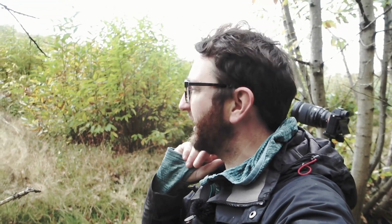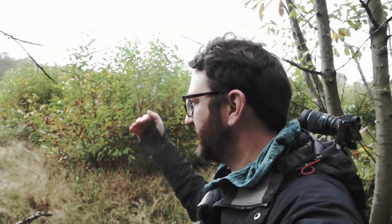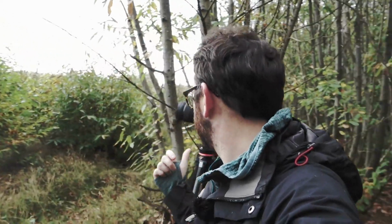We've got a large dynamic range we're going to deal with, so we would use the ND filter, in this case a soft grad or a hard grad, to reduce the amount of light in the sky, bring it down so we can reduce that dynamic range, so the camera can take that all in one shot.